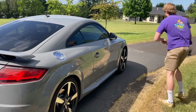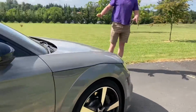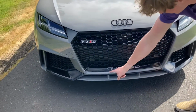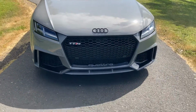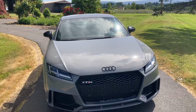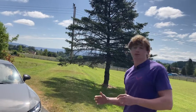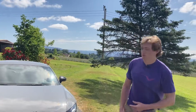And then if you move up front, it has this big signature Audi grill. A lot of the Audis have huge grills. And it's got the black Audi badge, and then it has the big Quattro emblem and this lower front valance. I think it's a pretty good looking car. Among the Audis, I think I may like the RS3 a little bit more, look wise. I don't know. This to me looks like a shrunken R8, which is pretty cool because the R8's a supercar, depending on who you ask. Most people say it's a supercar.